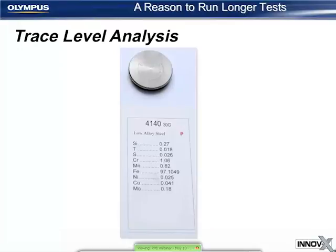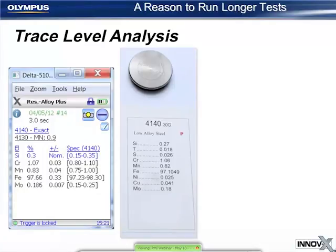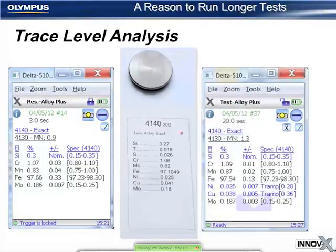Most of our tests are on the order of a few seconds, and that's what people like, to be quick. But there are times when it makes more sense to run a longer test. In this case, I'm showing the 4140 that I showed you earlier. On the left is a 3-second test, and on the right, same sample, but I ran the test for 20 seconds. What you can see that is different in the longer test is that we have nickel and copper at 260 ppm and 380 ppm that have shown up.